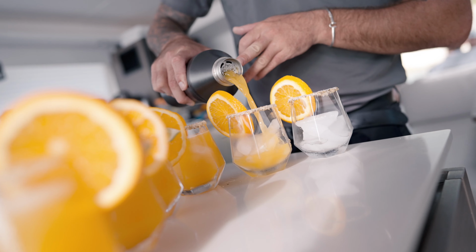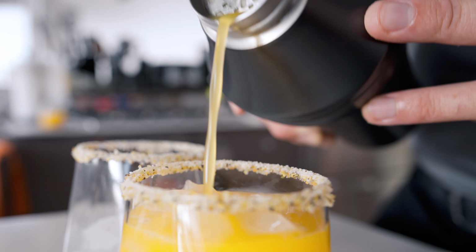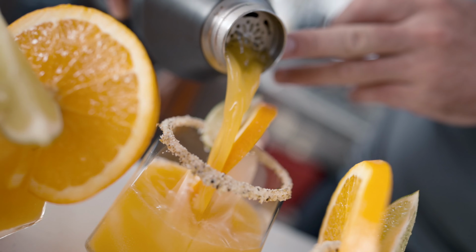My favorite cocktail to make is called the Take Five. It's tequila blended with orange juice, lime juice, lemon juice, and some grapefruit. We throw a little bit of honey in there as well, and then we do a little zest on top to give it a bit of a toasty aroma.